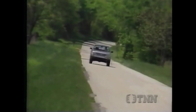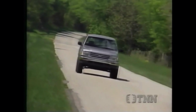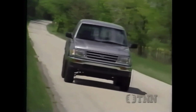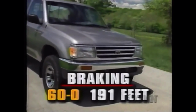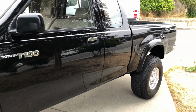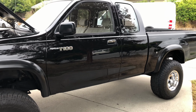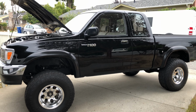That was the first try, and this is the second run, doing my best to modulate the brakes. We strongly recommend the $1,000 anti-lock option. Without it, 60 to 0 is an exciting and lengthy 191 feet. So if you are absolutely flying down the freeway in a rainstorm and you slam on those brakes, you are gonna eat it. So you gotta be a little careful.